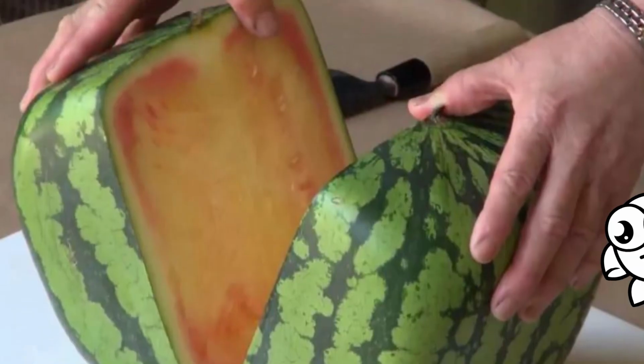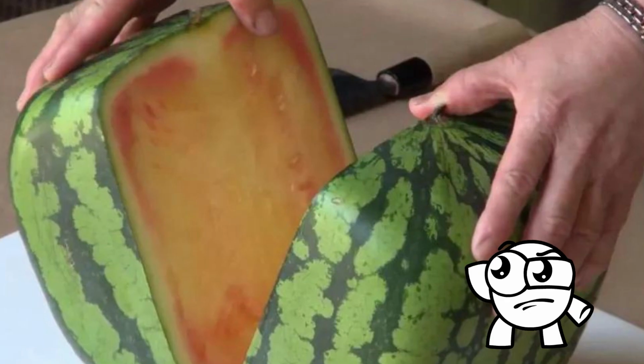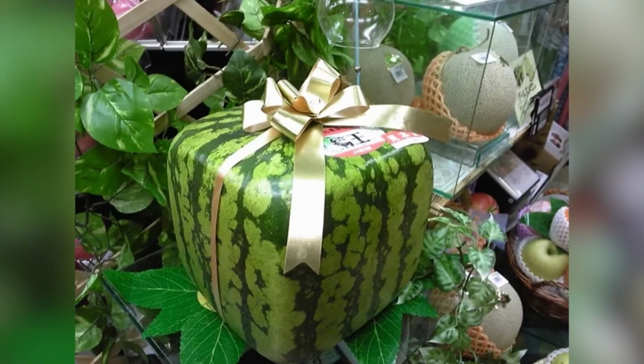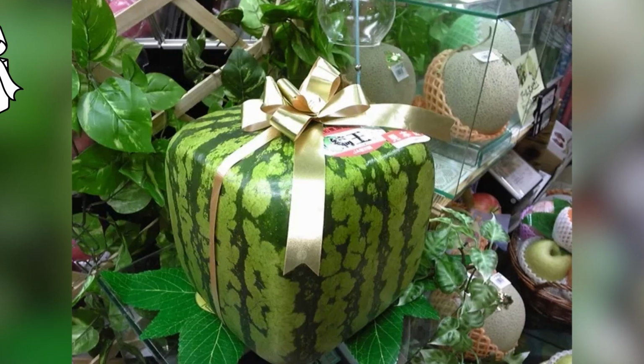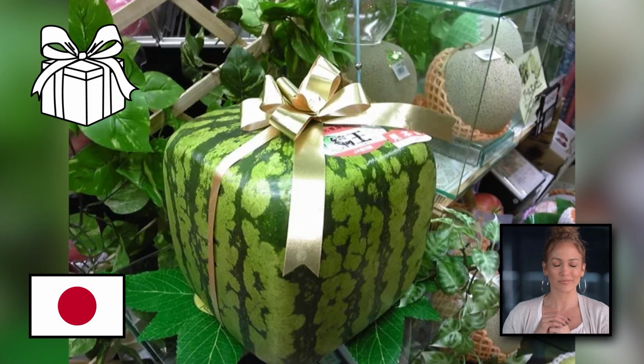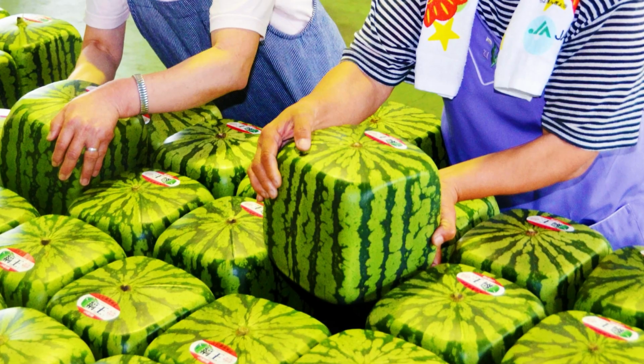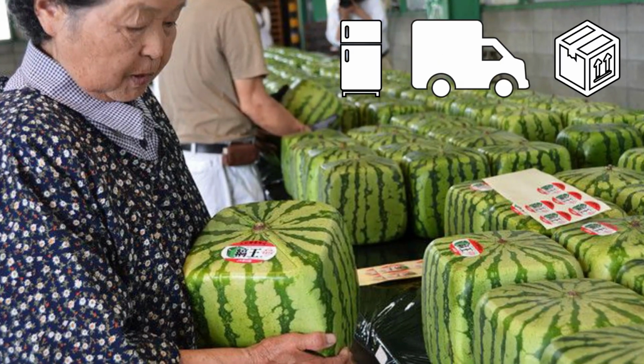While you might think it's not very smart to grow watermelons that aren't sweet and tasty, these farmers are clearly doing something right, as expensive square watermelons are a very popular gift in Japan. While novelties are often pretty useless, a big benefit of cubic watermelons is that they are a lot easier to pack, ship, and refrigerate, all thanks to their stackable shape.